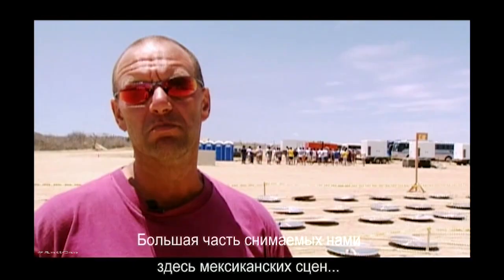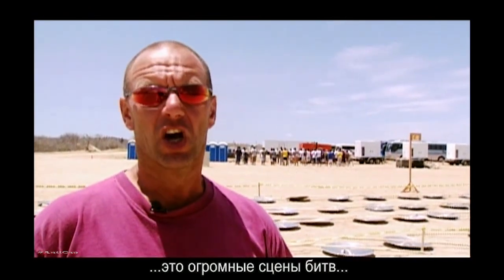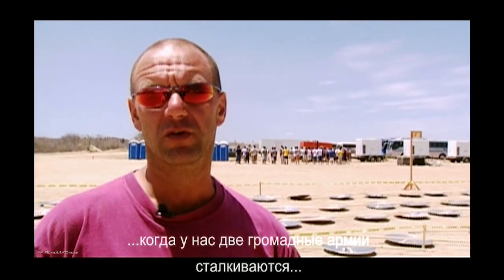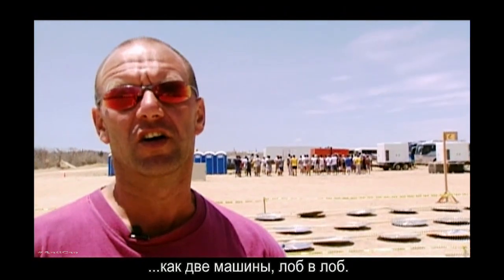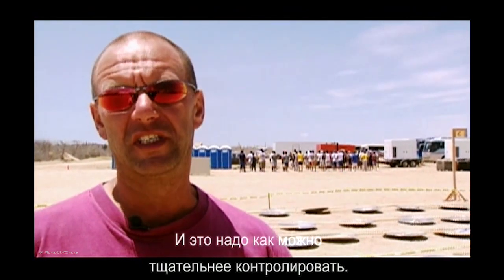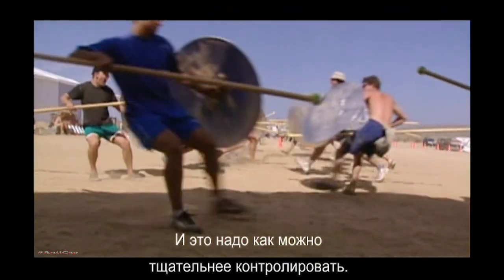Most of the Mexican scenes that we're shooting here are huge battle scenes where we have two enormous armies coming together in like a car crash together. And that has to be done with a great deal of control.